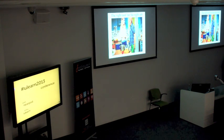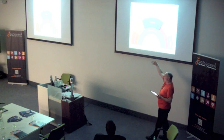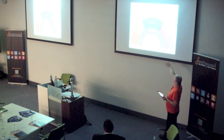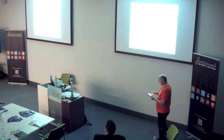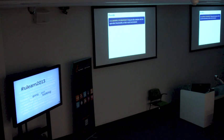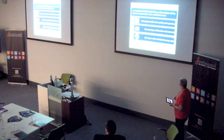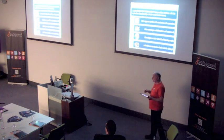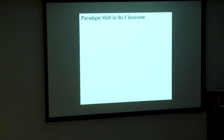Okay, that definitely demonstrates the need for CPD in our schools. So it's really about re-engineering. It's about supporting our students with 21st century content in a 21st century context. It's about providing those students with tools, with ICT literacy that meets the needs that they feel comfortable with, where we can provide them with environments, this just being one of them, that almost mirrors what happens in their social environment, that supports the media-rich creativity that they're used to when they create things and publish them on YouTube and the like, that encourages collaboration and teamwork, that adapts to individual learning styles, and that accommodates this mobile lifestyle. It really does revolutionize the classroom once we understand how we can best harness that technology.